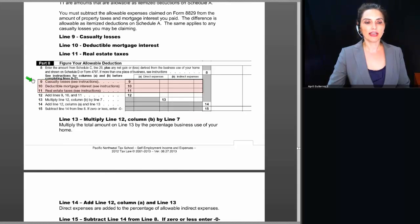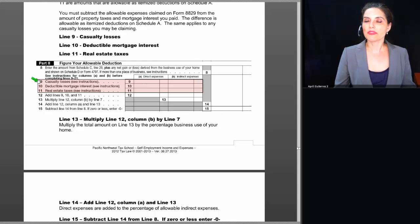You can see we've got line 9 is casualty losses, line 10 is deductible mortgage interest, and line 11 is real estate taxes. All of these 3 items have something in common. And what they have in common is that you can claim those expenses on Schedule A as an itemized deduction.